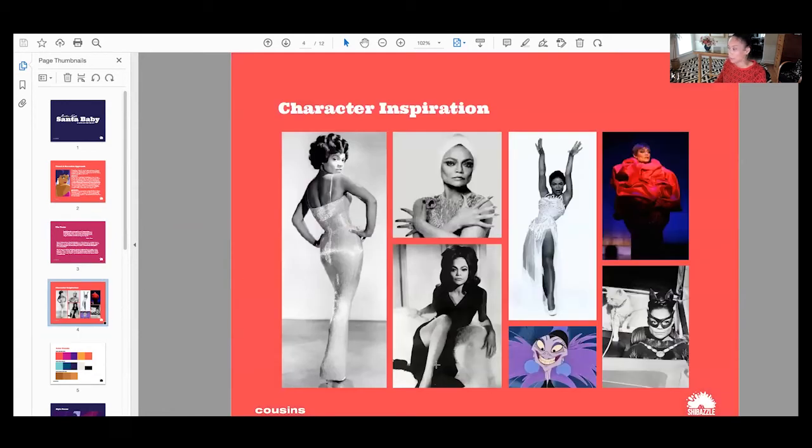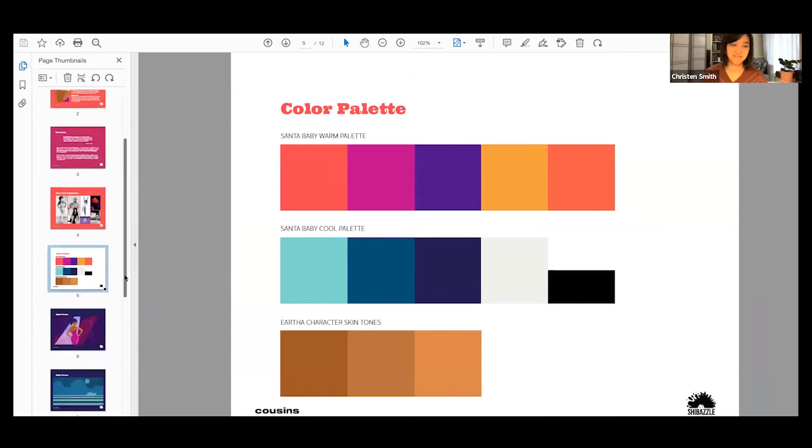We picked out a lot of poses and some of the characters that Eartha Kitt had over the course of her career, because she's such a character. She's done so many cool things, from Catwoman to Yzma. And she was a dancer, and a lot of her poses are just so striking. So we wanted to let them know we're going to be using a lot of this reference.